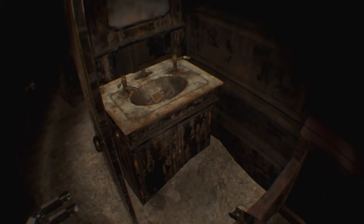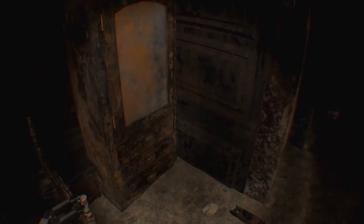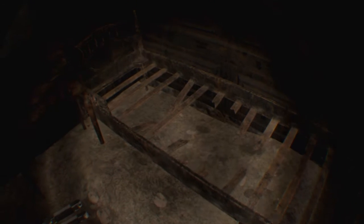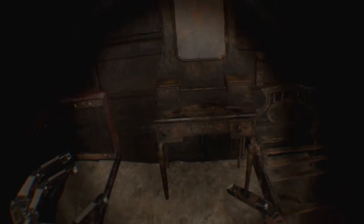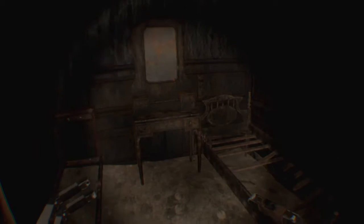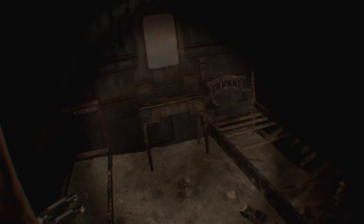You got the sink, the taps, and the mirror, part of the wardrobe, drawers, and remains of the sofa, bed, and dresser. And I'll explain to you what a dresser is used for, like to put your jewellery in the drawers or to store something on, that sort of a thing.